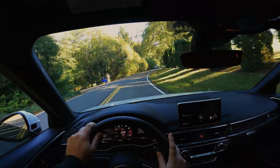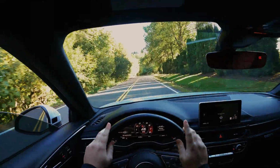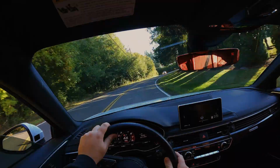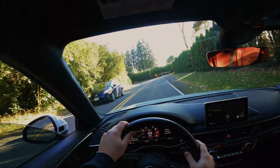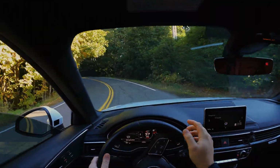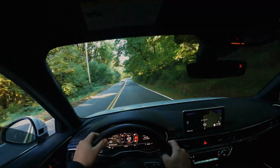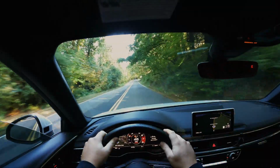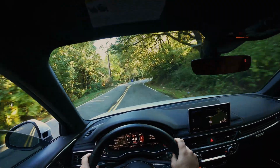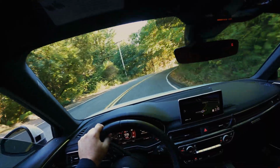I think my favorite part about Revision 2 has to be between the burbles and just the power refinement, right? They said that they added more power for people who have intakes and intercoolers, which I do. I have their 034 P34 intake and an Integrated Engineering intercooler. And, well, I could definitely tell a difference.